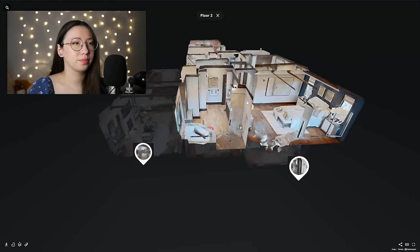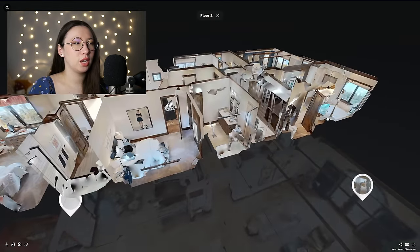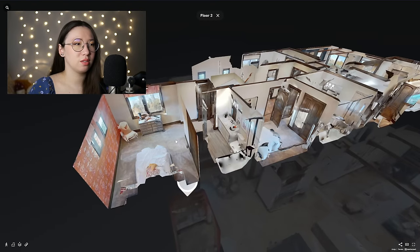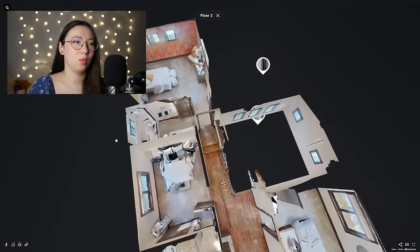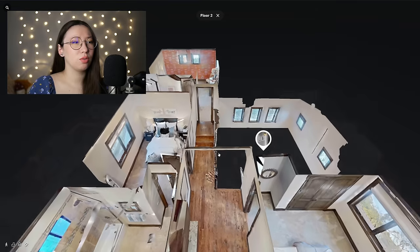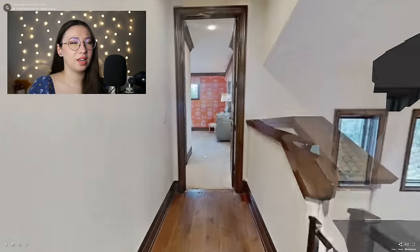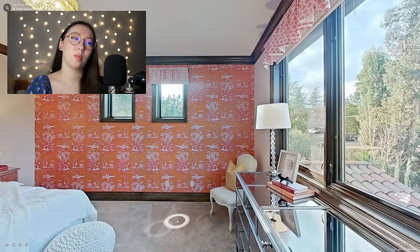What else? Sometimes I just gotta do this to see what did I miss. I think we missed this bedroom down here, which looks like it has more bad wallpaper. The viewer is really weird today. I can't get it to... I don't know if they've made changes. Oh yeah, this wallpaper's bad.